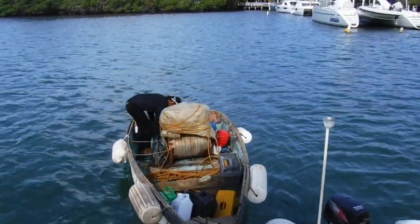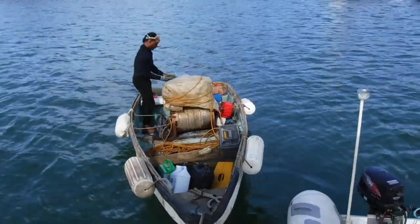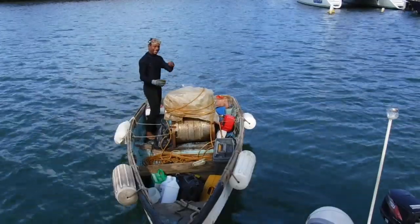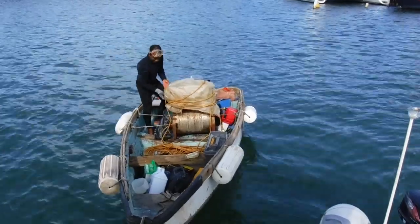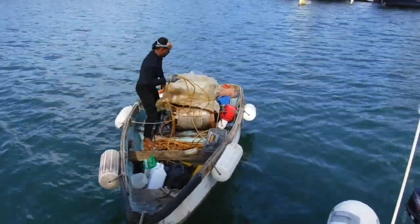This is Domingo. He's gonna go clean the bottom of the boat and take some pictures down there for us. We're just talking about his compressor rig, and he has a beer keg there as the compressor tank. It's pretty sweet.